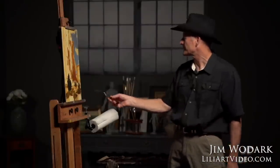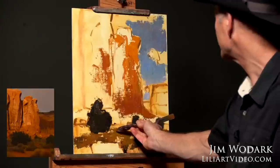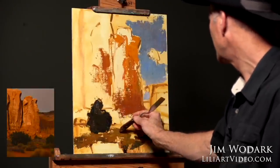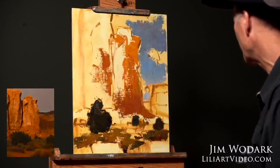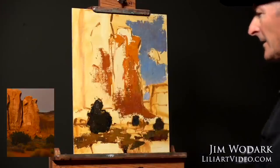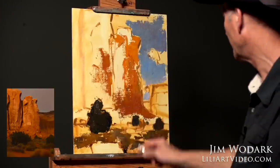And if you squint, you can see if the value of this is dark enough, so that if this is in light still, they're not the same. They're going to get pretty close to the same, but you still want that to be slightly darker if I can, or raise the value of this a little bit lighter.